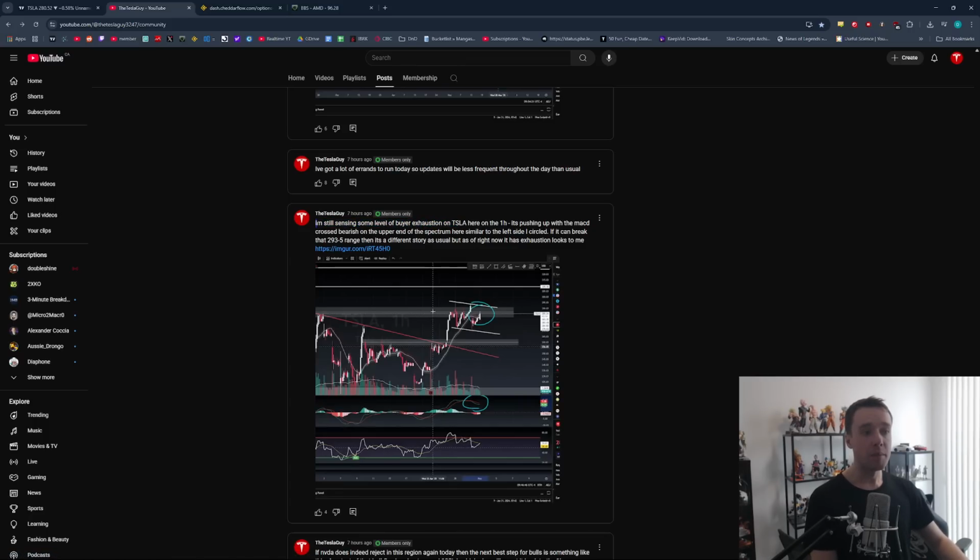I'm still sensing some level of buyer exhaustion on Tesla here on the 1 hour. This was 7 hours ago, by the way, closer to the morning. It's pushing up with a MACD cross bearish on the upper end of the spectrum, similar to the left side I circled. If it can break the 293 to 295 range, then it's a different story as usual, but as of right now, it has an exhaustion look to me, right?